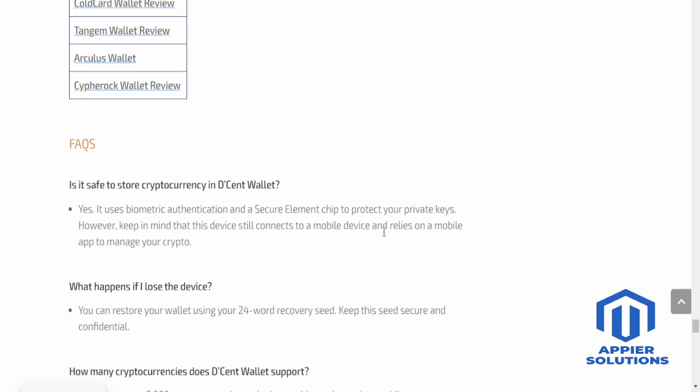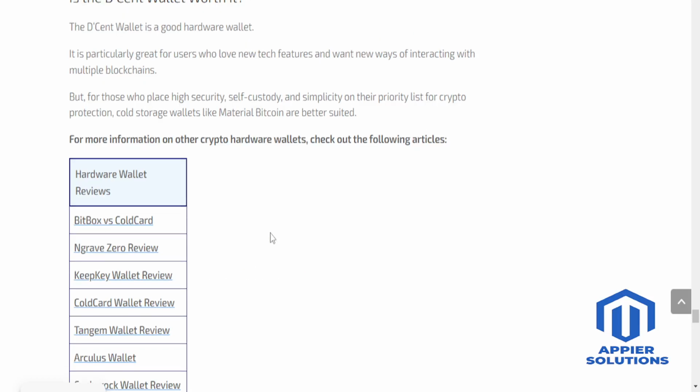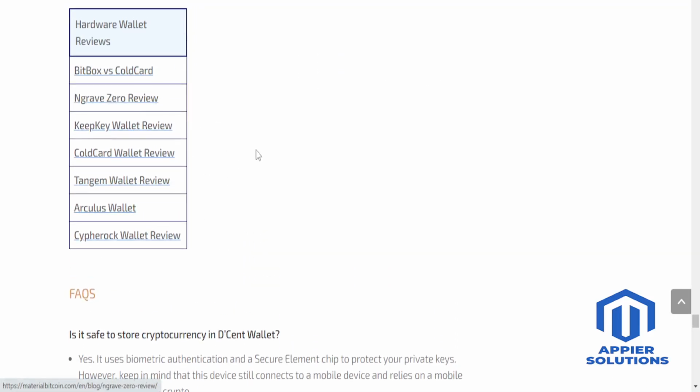maximum security. So, would I recommend the Decent Wallet? It depends. If mobile accessibility, biometric security, and ease of use are your top priorities, then yes, it's a great choice. But if you prefer a fully offline solution, you may want to explore other cold wallets, okay?